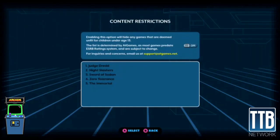So right here, this is a child-proof area that they added for preventing them from playing bad games. And they give you a list of non-child games, I should say. Right. And that's nice. Again, it's nice to have that there for people who want to have that. There's nothing wrong with that.